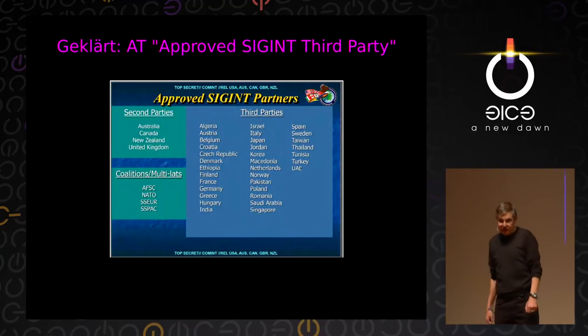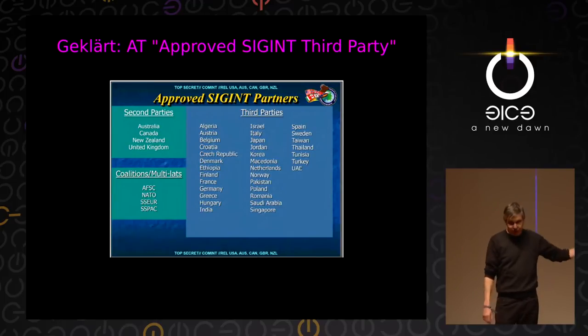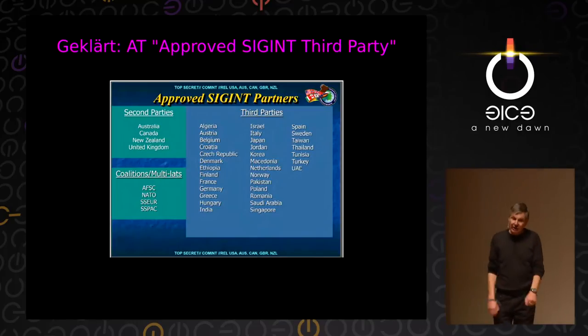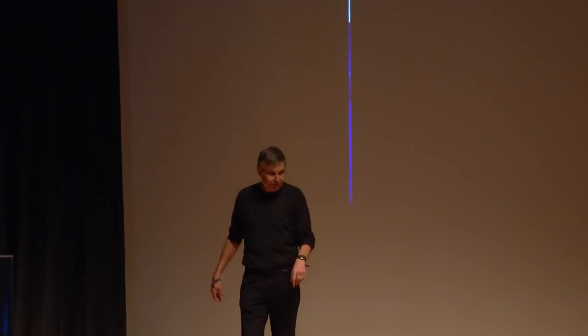Station Königswarte is often found on the first slides under one of the cryptonymic names. So we're not really sure which it is, but we're pretty sure it must be one of them. And another one is probably the one located in Bad Aibling, and the third one in the partner countries.